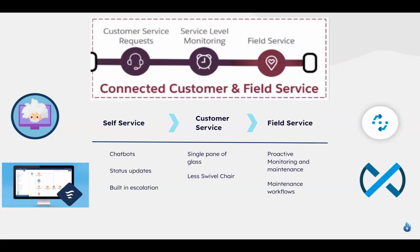And built-in escalations from chatbots to a human or an agent, with the ability of building in the escalations, providing all the information that the chatbot collected about the end customer to the agent, will give the agent the ability to quickly act on and resolve the issue. When it comes to customer service, most of the time within the manufacturing industry or any other industry, when an agent is working on a specific ticket, one of the biggest challenges is that they have to log into 5 different applications, 5 different systems to get a complete picture of what they're trying to solve.